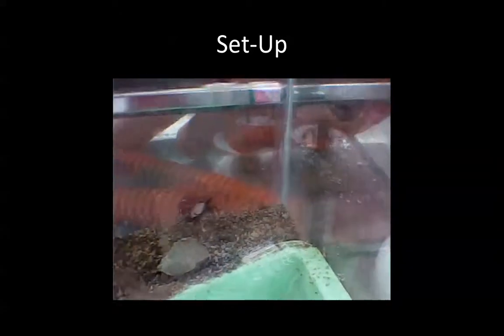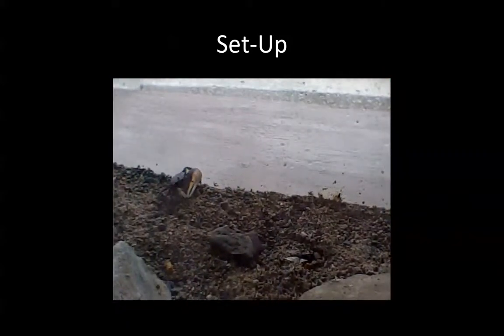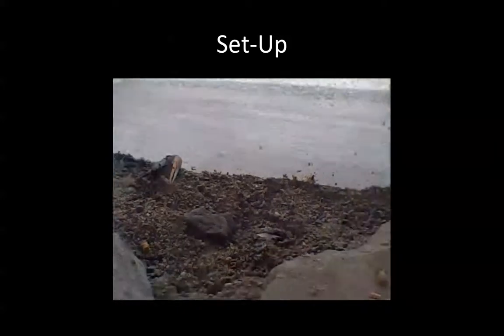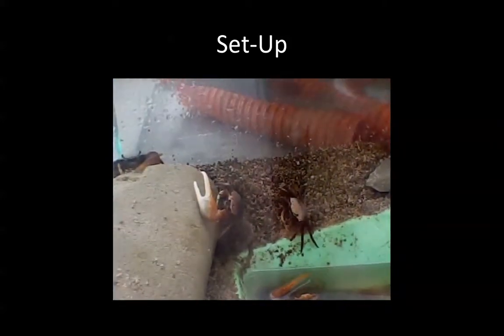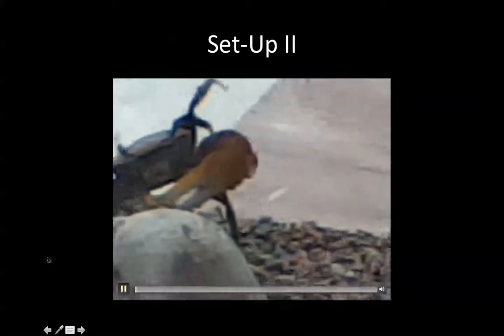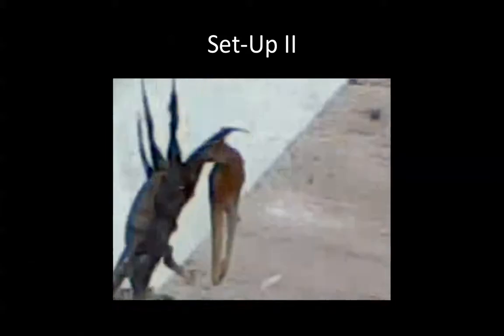As I said, we have a webcam set up. I have a red incandescent light bulb set up so you can view at night. They're rather quiet at night, but occasionally you will see one moving around. So you can log in 24/7 to see what's going on. Here's set up video number 2. Close up of that pretty impressive male.